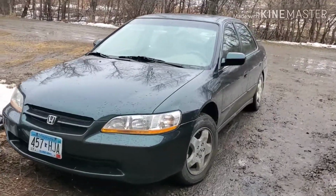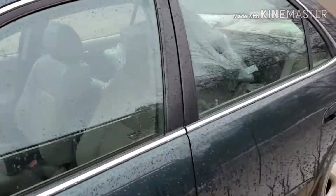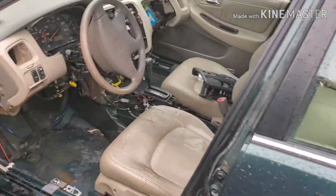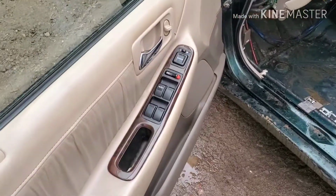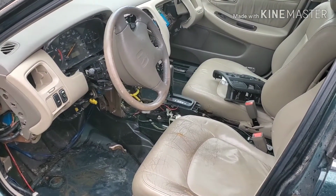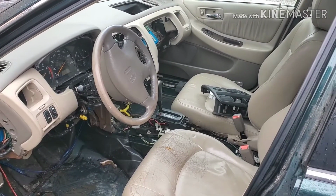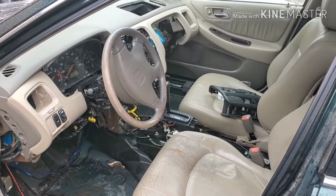It's already a semi-loaded version of this car: automatic climate, sunroof, leather or pleather or whatever, and a fake wood trim. So the only thing it's missing is heated seats, I believe. And I need a new transmission for this thing, though. That's the biggest thing. That's why it was $200.